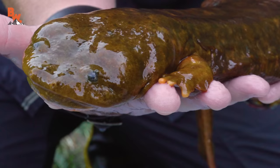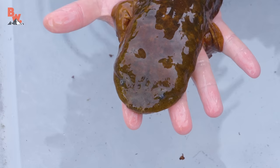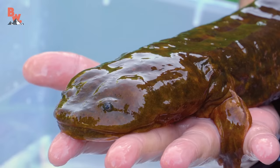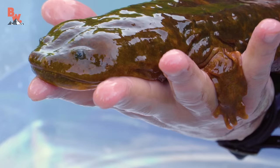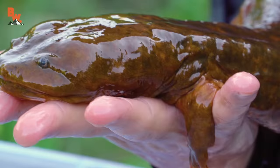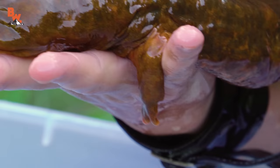Some people call it the Allegheny alligator. Some people call it the mud dog, the mud devil. My personal favorite, though, is snot otter. And it feels as if it is covered in snot. And you can see this brownish colored body, very long and slender, makes it look like an otter. But in fact, we do know this is an amphibian and not a mammal. It does feel snotty. Right?